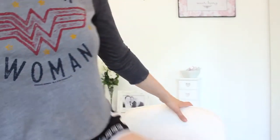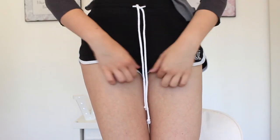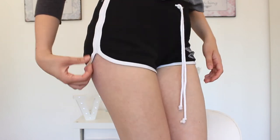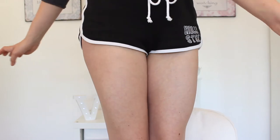So the other thing from Hollister is these shorts. I want to try and show you, they are just plain black with the white stripe around the bottom and at the side, and then there's the Hollister label here, so you can tell it's from Hollister. I really like these, they're super, super comfortable, and those were about £11, I think. I want to say they're about £13 now, because I swear they were £11 and they were £13, so I'm a bit confused. I think they're about £11.